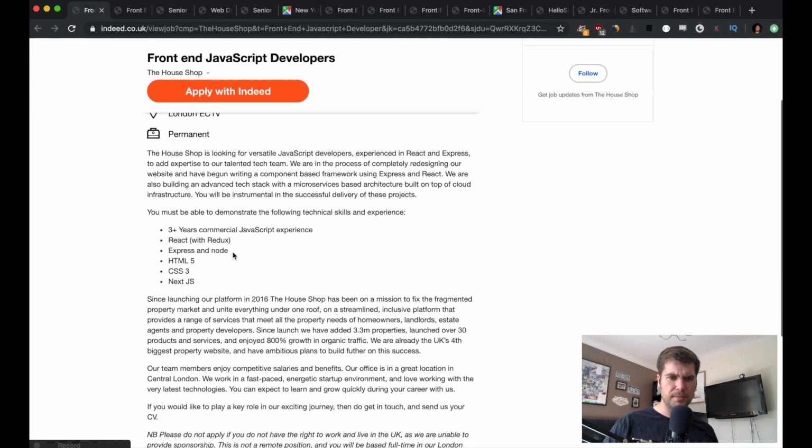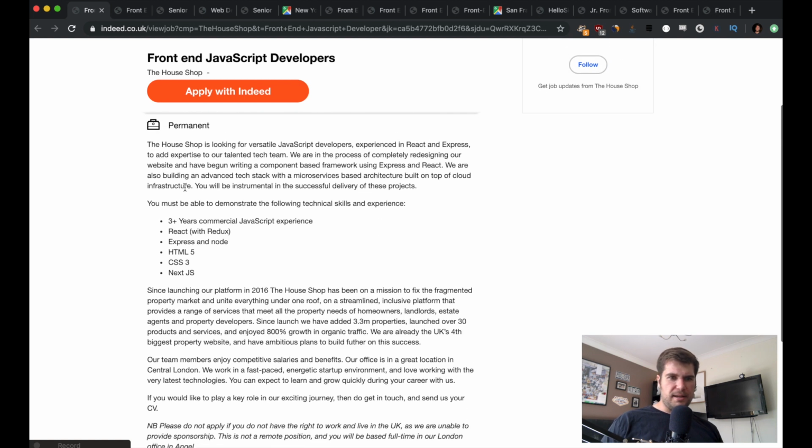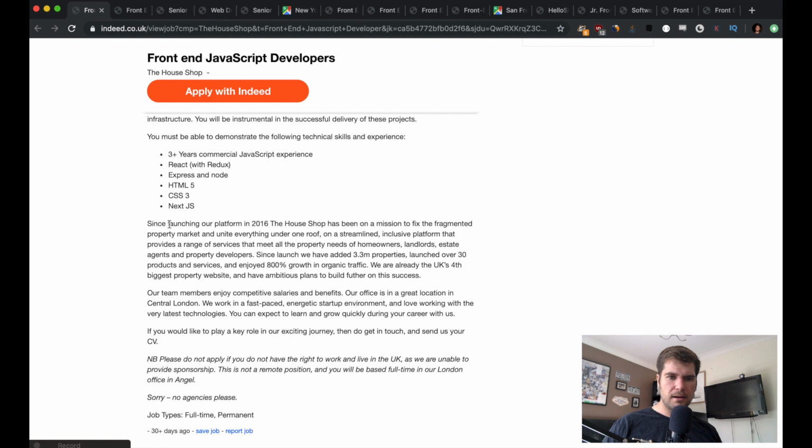They are looking for people that have 3 years commercial JavaScript experience working with React, experience working with Express and Node, HTML, CSS, and Next.js, which I'm guessing is some sort of web framework. That's it. And then they have a little bit about the House Shop. So it's a bit of a disruptor company. They're looking to disrupt the real estate or the property market. Kind of like, if you know them, Purple Bricks or Zoopla or Rightmove here in the UK.